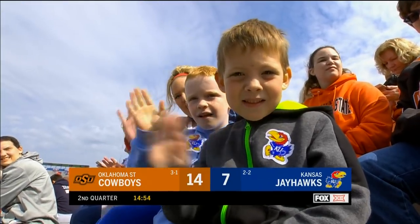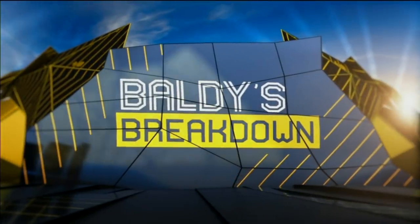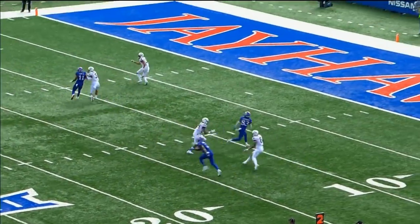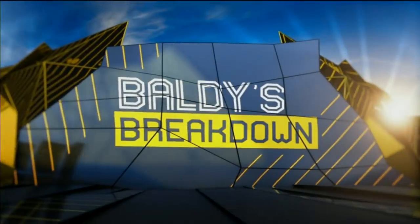Kansas's first score, a 20-yard pass play to Kwame Lassiter. How about a breakdown of it right now? Well, here it is. I mean, here's Lassiter right here. And on the play, he's going to run a double move right there on Bernard. And the ball comes. Nice job of securing it as Bernard tries to recover.